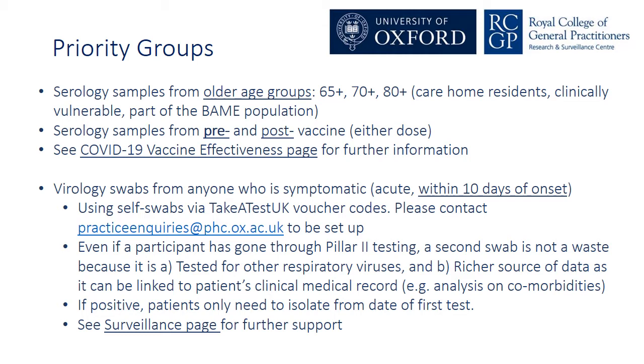You will need to be set up through us to receive those voucher codes. So if you aren't already receiving those codes, do please get in touch. We really encourage practices to take up the voucher code system to help get our virology swabbing numbers up.